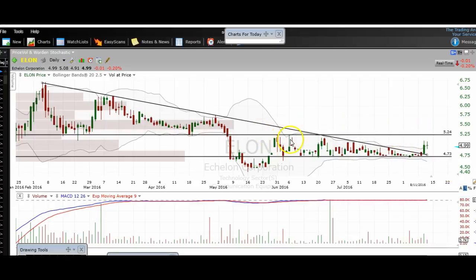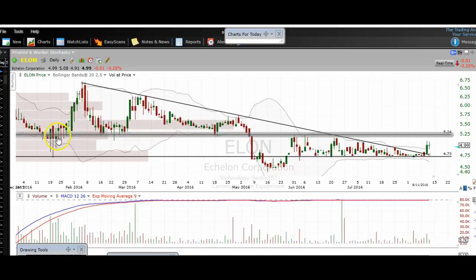You can see that that's resistance. We've gotten rejected at it several times here, and then it's resistance here because it was once support. So it was support here, support for all these candles right here, and if you go back a little bit further, it was support there. So now that we're below that price, it is resistance. So just be aware of that. Nice pattern here and breakout, but just be aware that there is resistance right there that you want to be aware of on this chart.